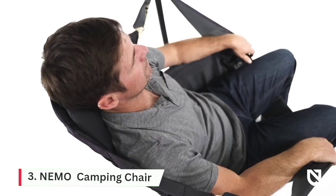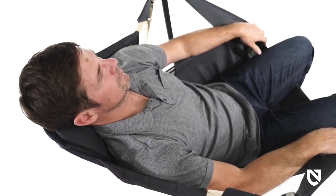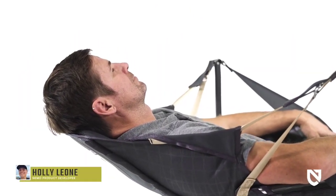This is Stargaze, the most comfortable chair at the campsite. With its unique auto-reclining system, just lean back to relax in the perfect lounge position. The suspended seat also swings fluidly like a hammock, offering a sublime sitting experience anywhere.